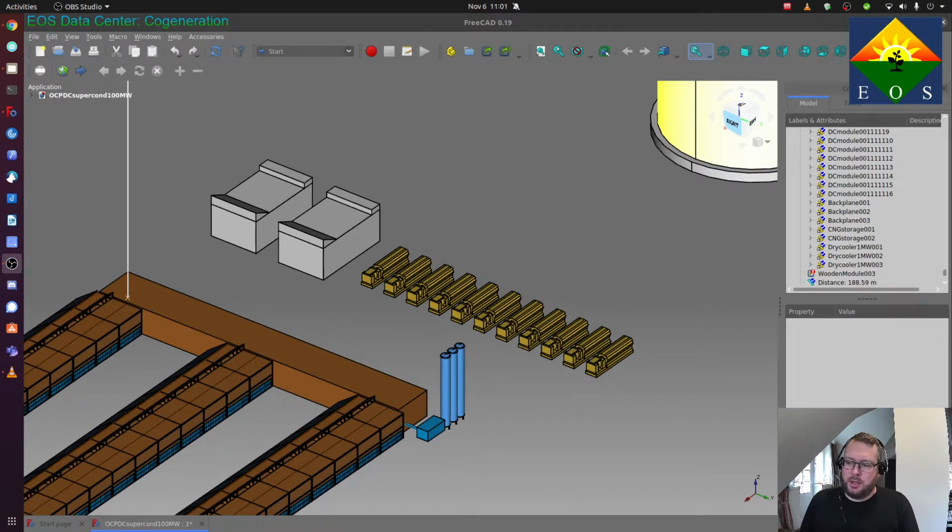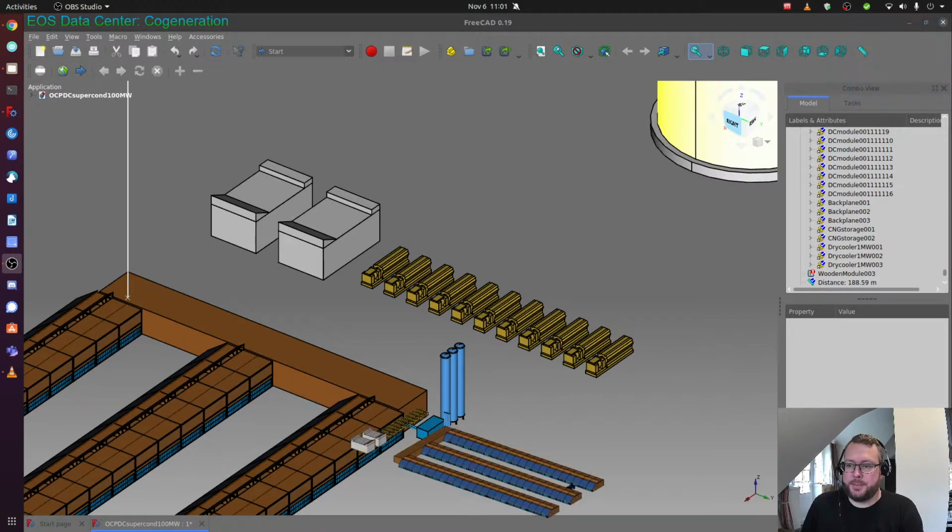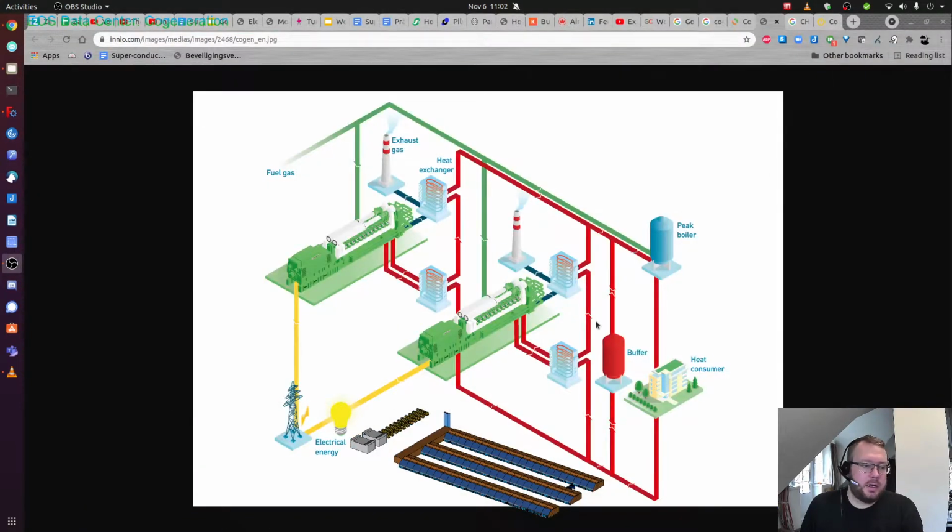So why didn't we go with a traditional diesel route? To explain what cogeneration or CHP is, let me switch real quick. Here you see the schematics of an engine, or actually two engines. The input is fuel gas and the output is power to the grid and heat to a heat consumer.